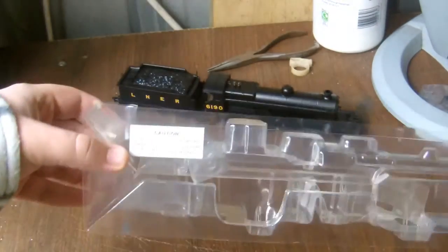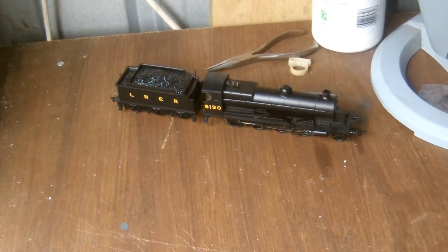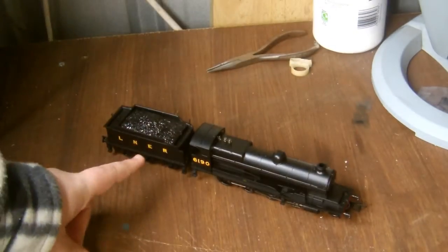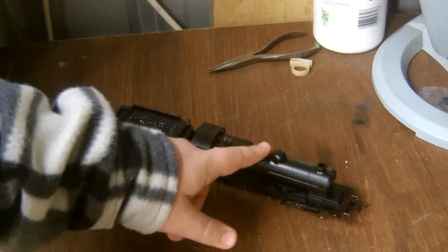I'll put the clip back on, and then we can put that to one side. Now the loco and the tender, as usual, they are connected. So I'm going to disconnect the tender from the loco so we can have a look at the loco in detail properly. So I'll be back in a second.